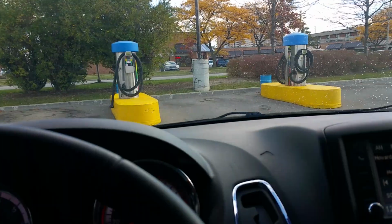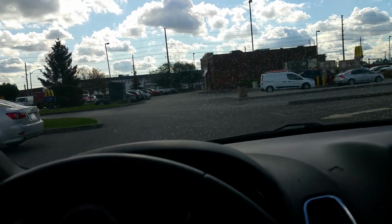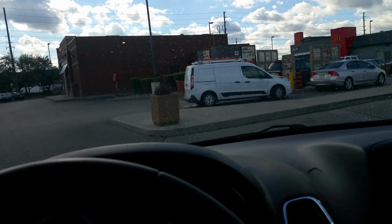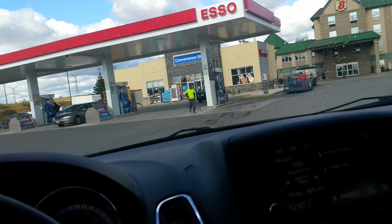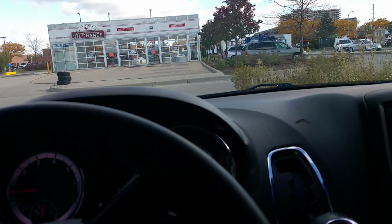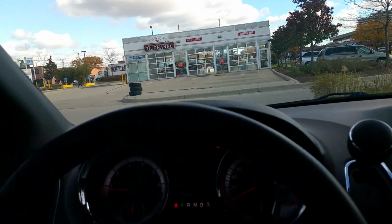All right. So this mirror got pushed in, so I can't see much there. The dryer's still got a bit of water on my windshield. We'll have to see what the rest of the vehicle looks like, but I'm just gonna pull over here to the side and we'll have a look.